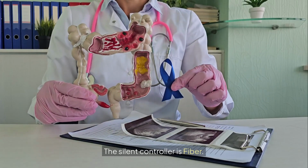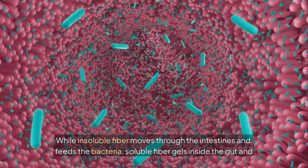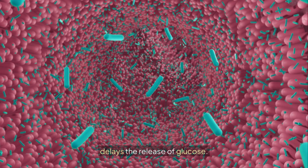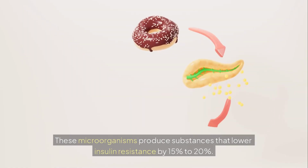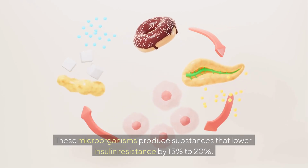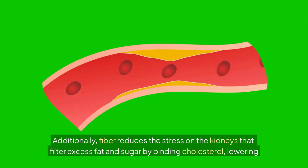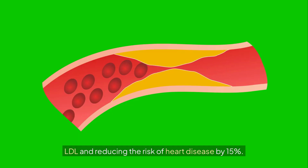The silent controller is fiber. While insoluble fiber moves through the intestines and feeds the bacteria, soluble fiber gels inside the gut and delays the release of glucose. These microorganisms produce substances that lower insulin resistance by 15% to 20%. Additionally, fiber reduces the stress on the kidneys that filter excess fat and sugar by binding cholesterol, lowering LDL and reducing the risk of heart disease by 15%.